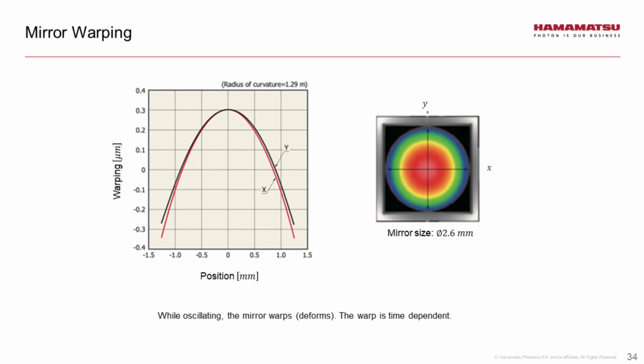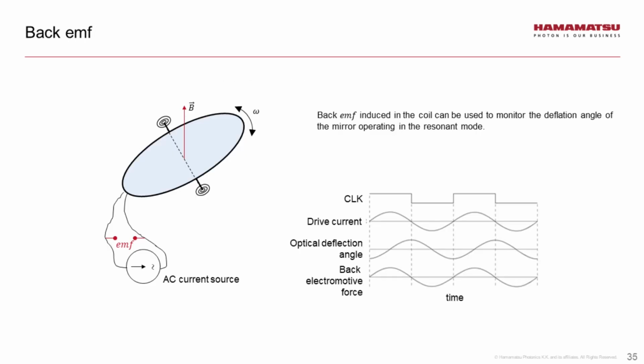I should also mention that when the mirror vibrates and the light reflects from such a vibrating mirror, there will be some degree of Doppler shift. In many situations, that doesn't matter, but there are some applications like FMCW LiDAR where that Doppler shift could play some role.